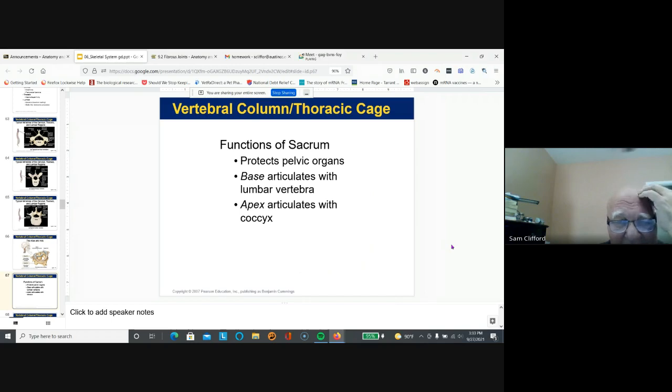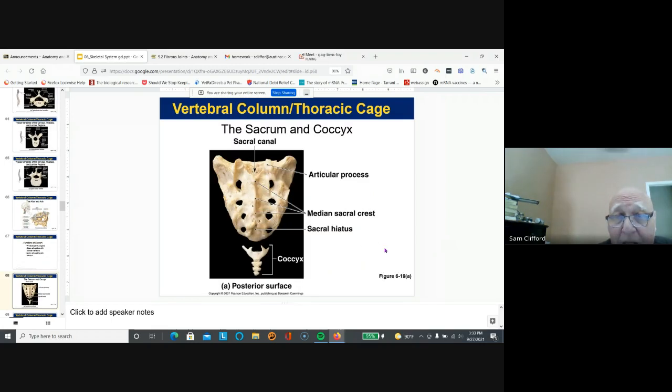So the sacrum is the base of your spine. It's a fused vertebrae, and it articulates with the coccyx. If you fall on your bottom with a lot of force, you can break your coccyx off, and you have to sit on a round pillow. I have no idea if a broken coccyx heals. That's a good question. I don't know the answer to that. So you should recognize the sacrum and the coccyx.